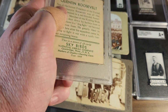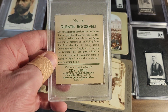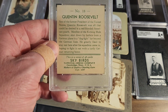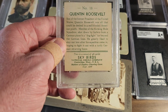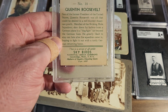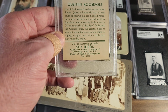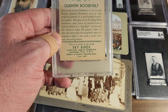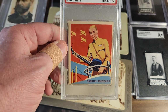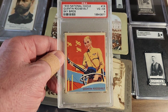Did you know the son of former President of the United States, Quentin Roosevelt, was all that could be desired in a red-blooded American youth, member of the Kicking Mule Squadron, shot down by bullets from a German plane in a dogfight far beyond the German lines. He greatly liked to stay out late after his squadron came in, hoping to fight it out with a tardy German returning home. So he had a lot of that Rough Rider spunk fighting in World War I.